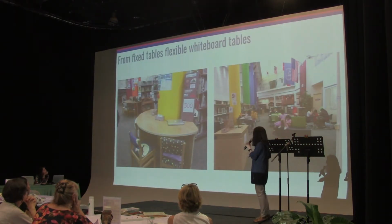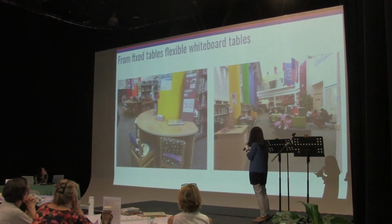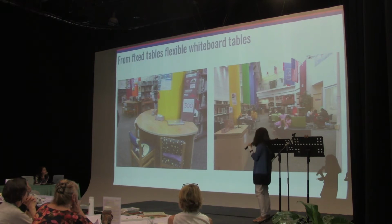So what did we do? We removed all of these fixed tables here, and we replaced them with whiteboard tables down the line. We're stuck with a library that looks like a railroad track, so you've got to live with what you've got.